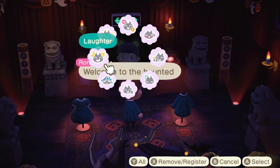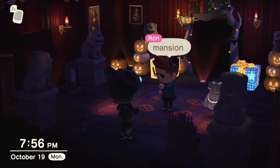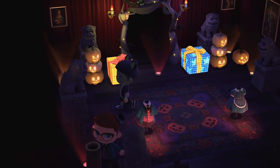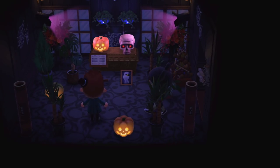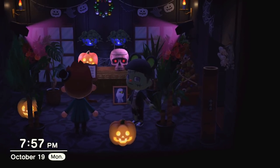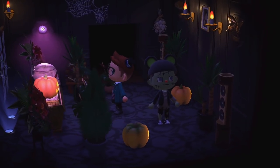Welcome to the haunted mansion. This is doing me an anxiety. This is doing me a scary. All right, we're gonna go to the left first. Ooh. All right. Also, Lucky is dead. I guess you could call him unlucky at that point. But I think that's the whole point of Lucky's name, is that it's very unfortunate what happened to him.